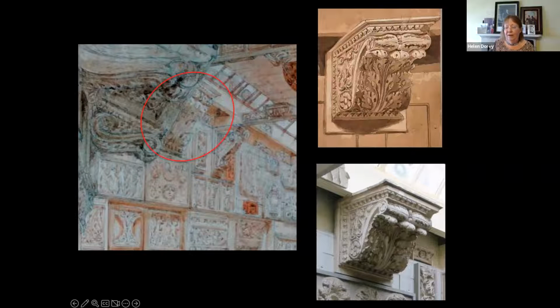When we took objects down for conservation, we found examples of this early warm cedar colour, you might call it, on the walls. But our paint research revealed that by the time of Soane's death, the walls were much lighter, and you'll see later on that they've been repainted in that lighter colour.